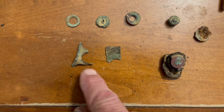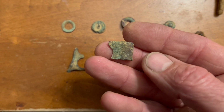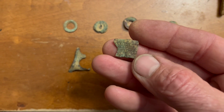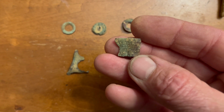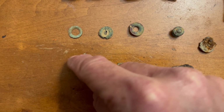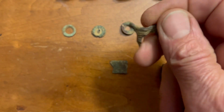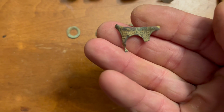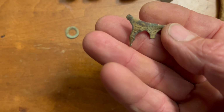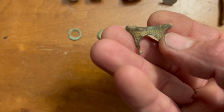Here's a couple pieces of the brass that I found. And both of these pieces actually have some kind of design on them. You can kind of see some little scallops in that brass. This one also has some little places in it that look like it used to be something. I'm not sure what that is. Could be part of an old picture frame or something like that.